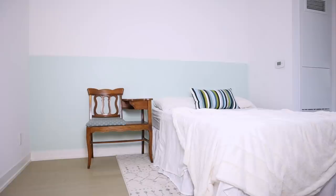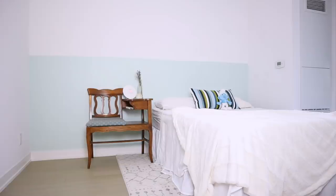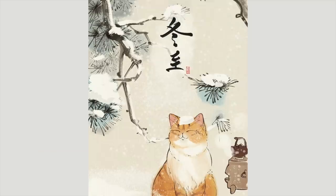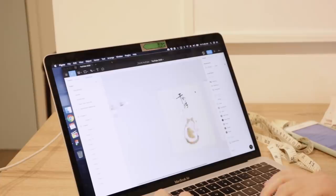I started the fourth day by bringing the telephone table back in and started to style it as a bedside table. And then I started thinking about the kind of artwork that I want to hang above the bed. There is this Chinese artist on Weibo who draws the most adorable cats in the traditional Chinese painting style. He creates them as backgrounds for your phones. So I thought I would just resize them and then print them in color. The quality is not going to be the greatest, but there is nothing else I would rather have.